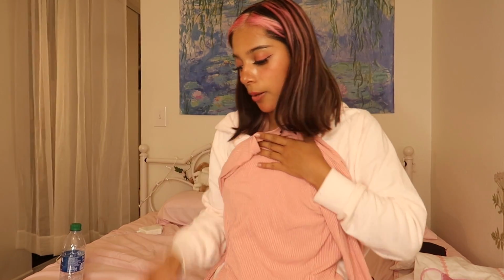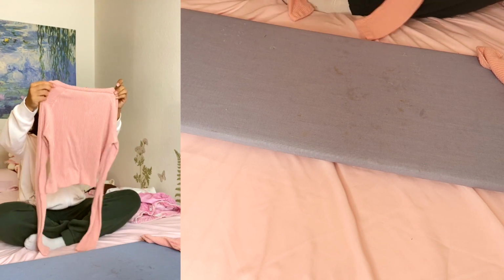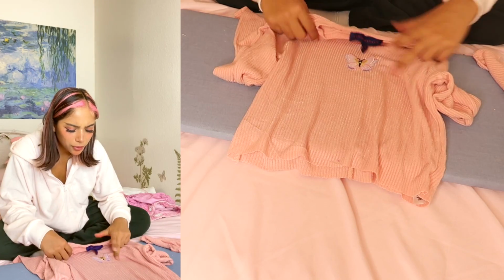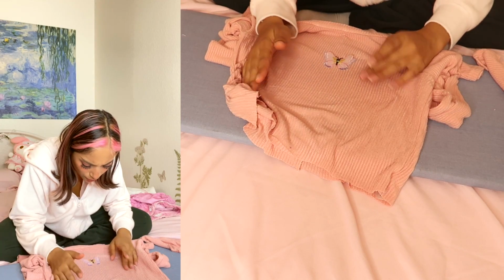We are going to cut it into a cute little crop top, and then we are gonna apply this little patch on it. Let's get this started so I can sleep after this. Now it is time to add the patch to the middle. There's like a weird residue left on the shirt now. I don't know what the heck that is. Hopefully it doesn't show in pictures.